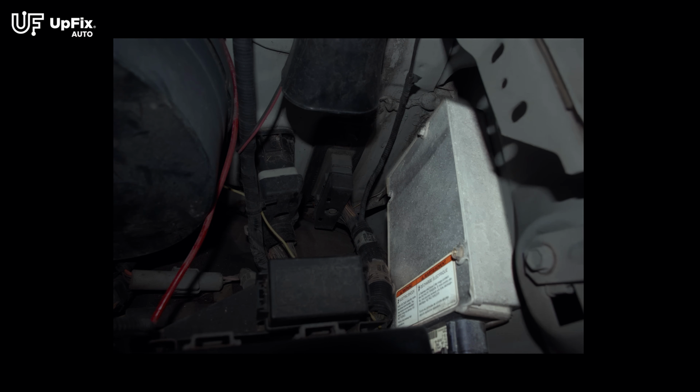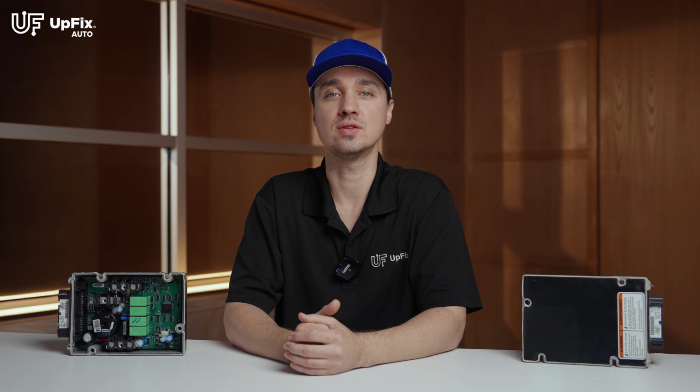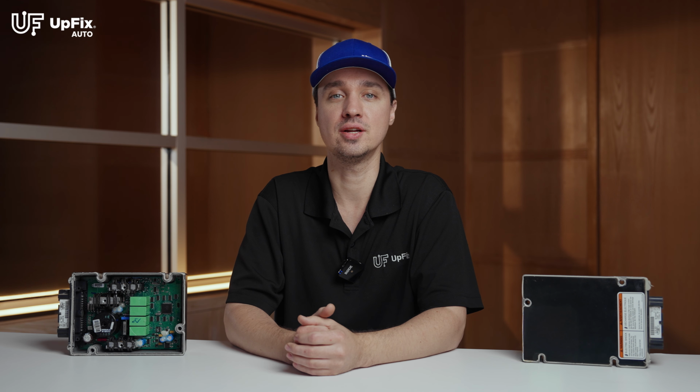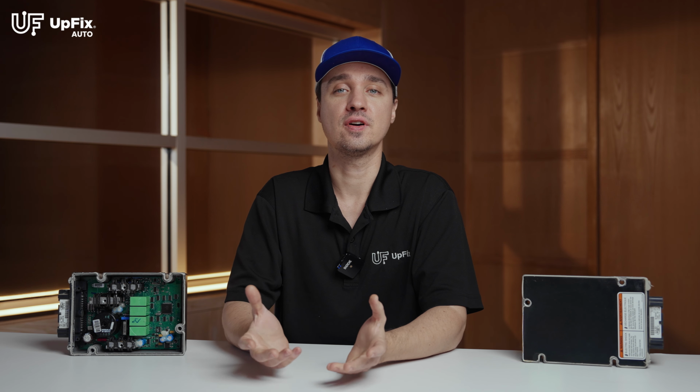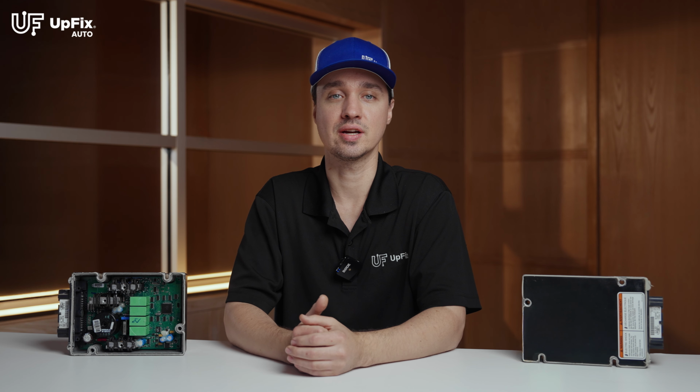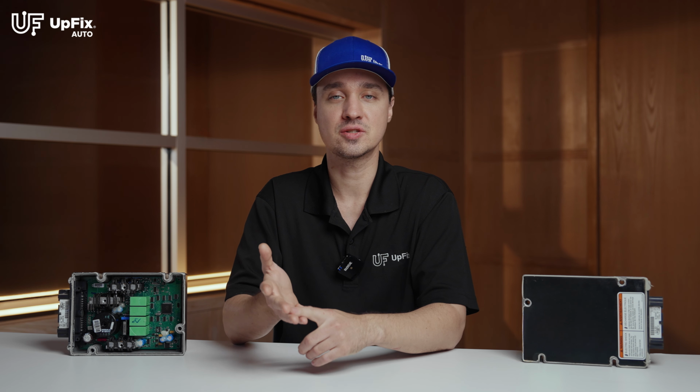The IDM is a critical part of your diesel truck or van's fuel system. It controls the signal sent to the fuel injectors, ensuring proper timing and fuel delivery for optimal engine performance. Now, without a functioning IDM, your truck's engine performance can suffer, causing issues like rough idle, stalling, misfires, and even loss of power. Let's talk about the vehicles this IDM is commonly found in.